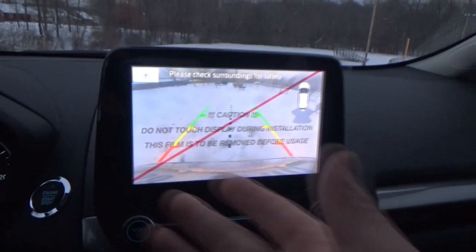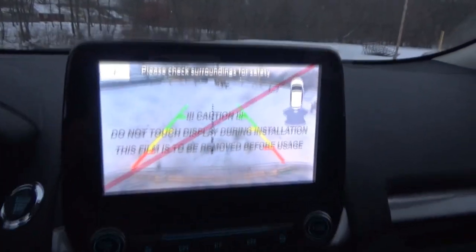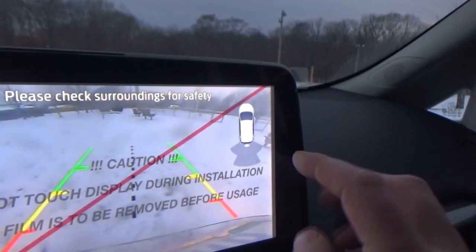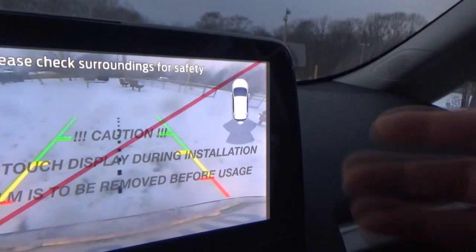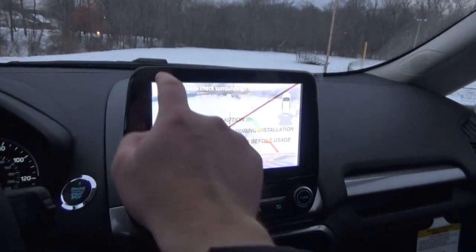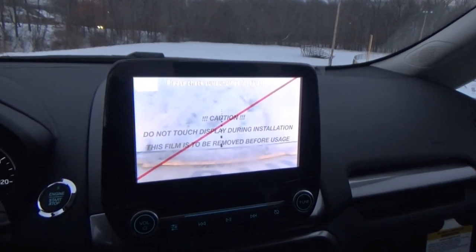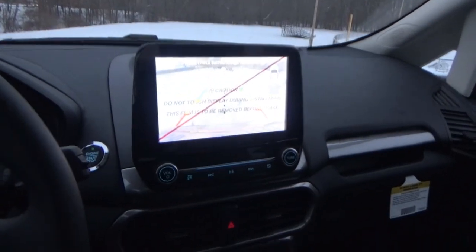The backup camera with this screen is very large. It's very nice with the guidance lines, and this one having the backup sensors does have the little radar sensors with the beeps and shows you how close you are getting to the object. You can also zoom in if you're not sure how close you're getting. So that's definitely a plus there. Yeah, I think that's it. I think I covered everything.